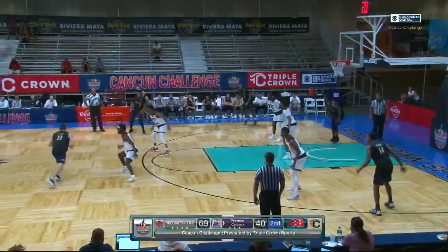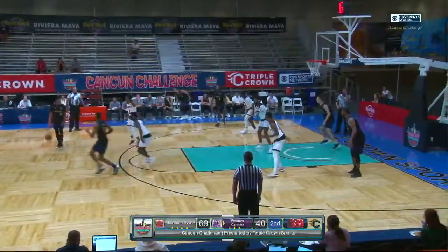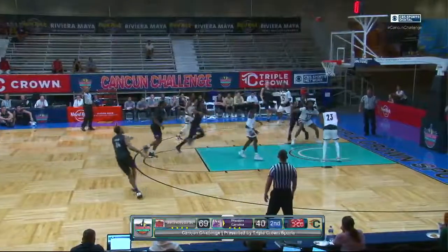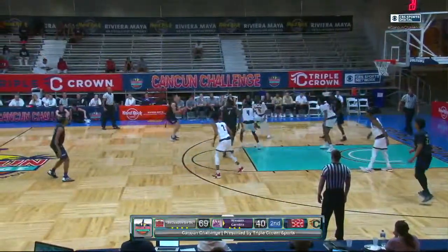Steger outside. Looked right but went left on the dribble. And then one dribble gave it up to Thomas. Thomas to Gibson out here. 2-3 zone, Jacksonville State. Thomas into the corner. Steger open for three. No good. Long carom on the board. Dotson's got it. Backs it out to Steger.